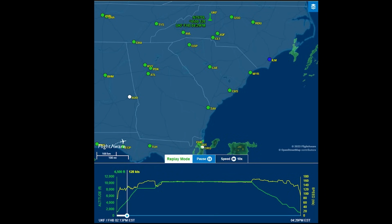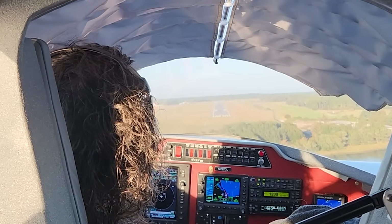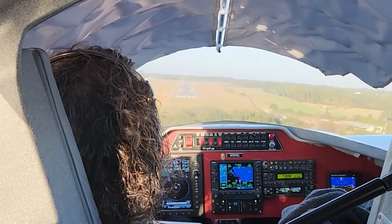And of course, no in-flight video here, just what my wife managed to video on the way. We had to detour around Charlotte because they wouldn't let me go through the Class Bravo, and then we went over top of Savannah and then hooked a little bit left to avoid a prohibited area. And here we are coming into Fernandina Beach, which is in Florida, just outside of Jacksonville, and this is where we will be staying for the week.